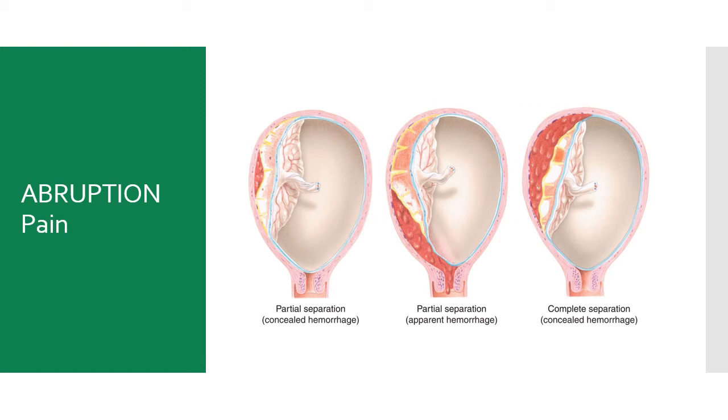With abruption, hypertonic uterine contractions means that this abdomen is going to be rigid and really, really hard and firm, and these contractions are going to be one right on top of the other, and there won't be much of a recovery phase at all, if there is one. The uterus itself is going to be incredibly tender to the touch, and the abdomen is going to be distended. Additionally, the patient may have signs and symptoms of hypovolemic shock and nausea and vomiting.